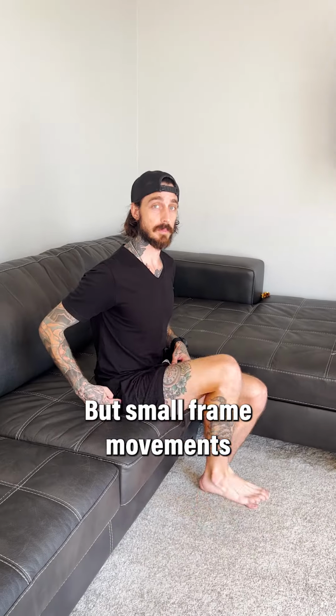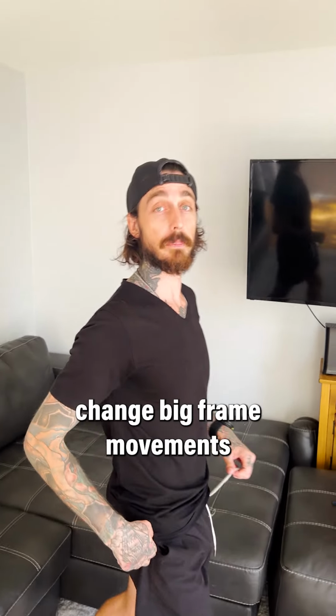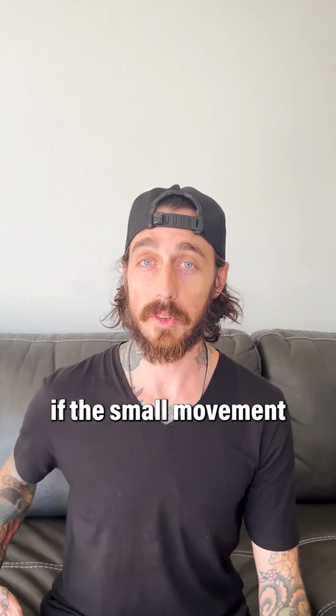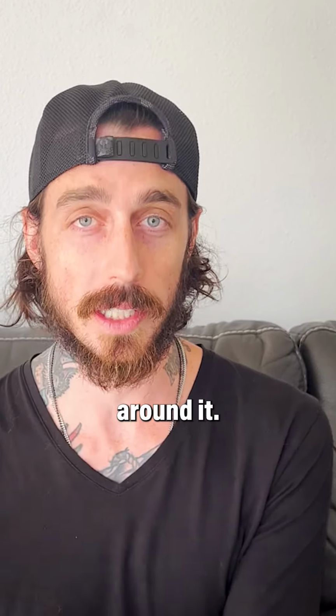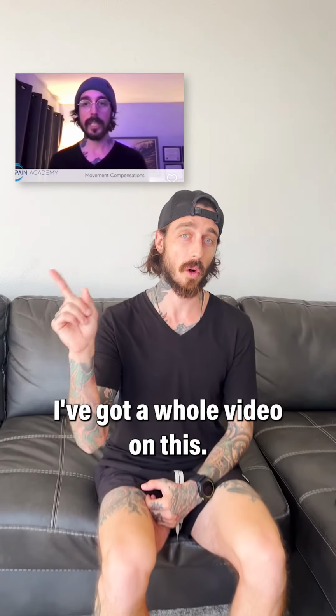But small frame movements will always help change big frame movements. If the small movement's not there, when it comes time to do the big movement, you're gonna find ways around it. That's called compensation. I've got a whole video on this.